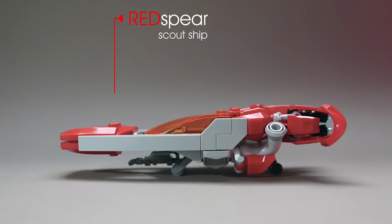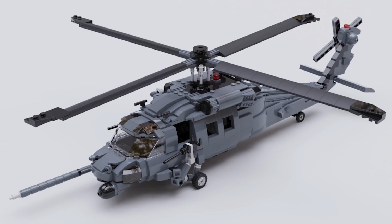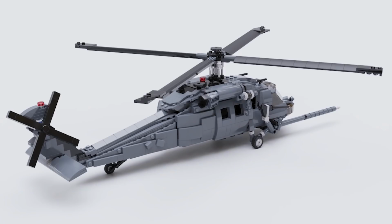And then moving down to RobsonM, we don't normally show military builds off, at least not very often, but when we do make an exception, it's usually for models that are absolutely amazing, like the Pave Hawk that we're looking at here. It's a modified version of a Black Hawk, which is the more commonly known version of the helicopter, but it's just got so many wonderful features.